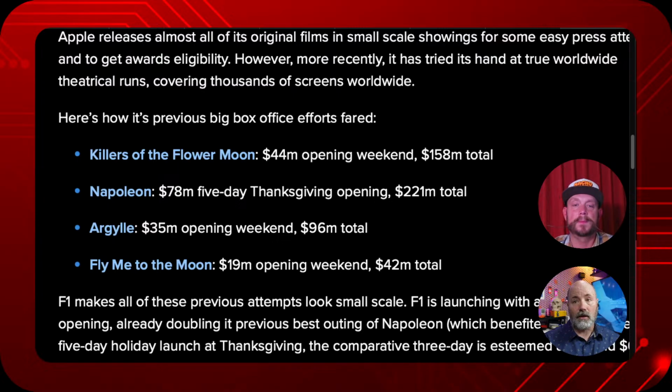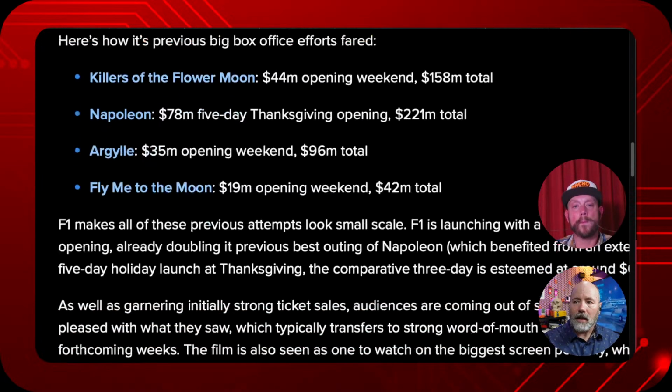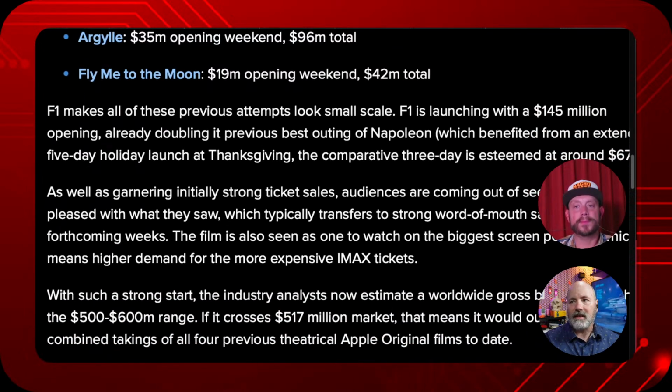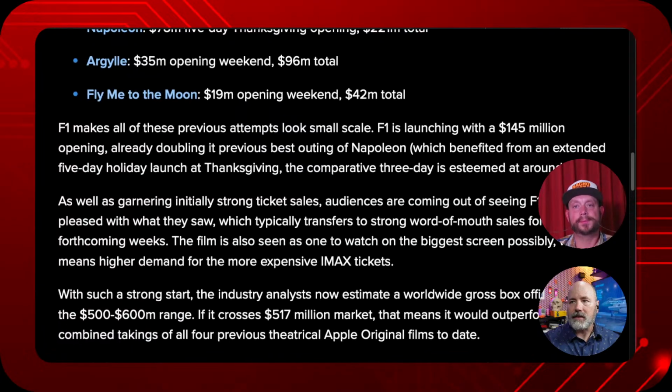96 million total, and Fly Me to the Moon, which I also saw on Apple TV Plus, 42 million total. So Fly Me to the Moon and Argyle, I think they were limited release in theaters. Argyle especially, and the other two were big, in-the-theater type movies. But both were so long and boring. So I can imagine a lot of people flocking to F1 because it's kind of like a superhero movie. There's action and handsome people and all that stuff going on.